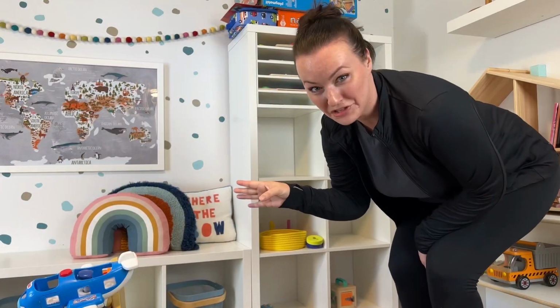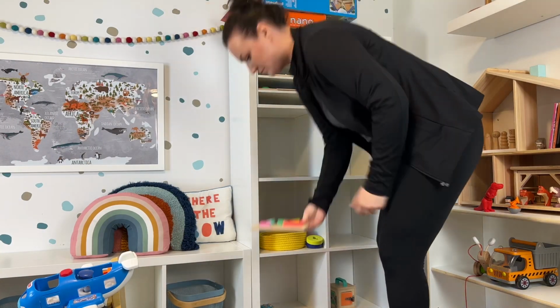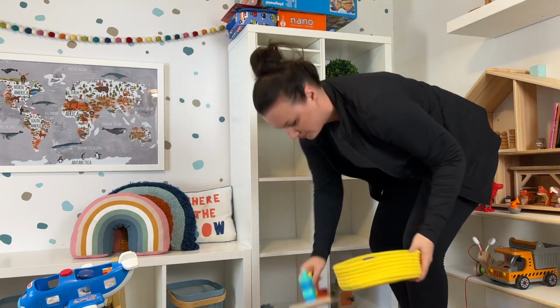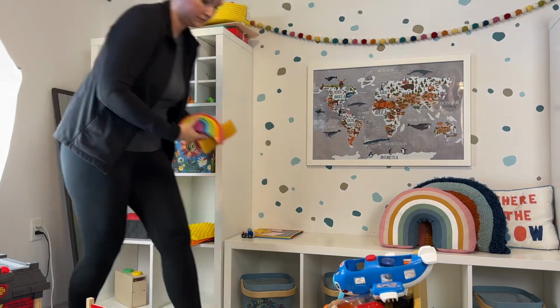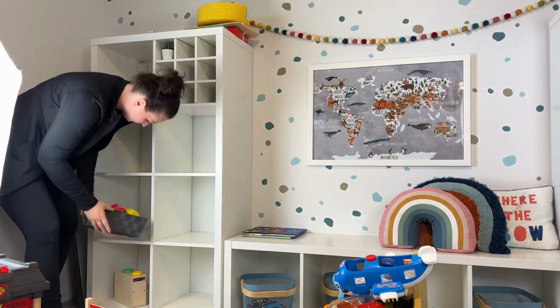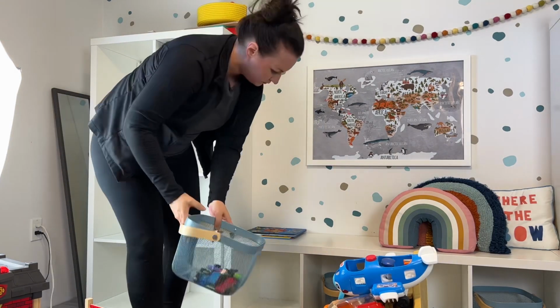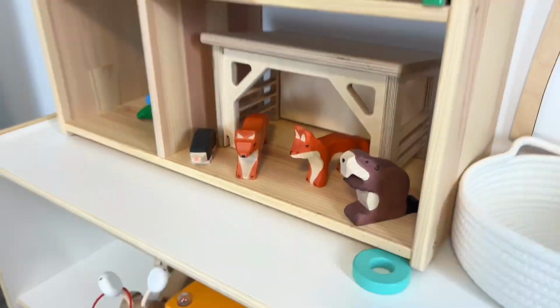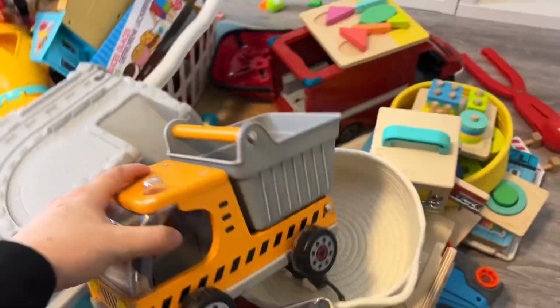So let's clear out the shelves. I do these big declutters about twice a year, usually once during the summer and once right before Christmas before we have a big influx of toys. I've always used this method because it makes it easier for me to see what we have doubles of, and also helps me see how things might have gotten a little bit out of control.